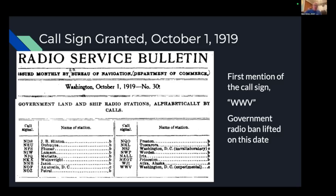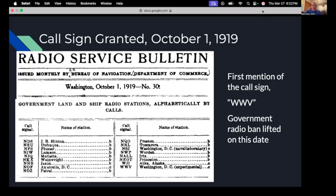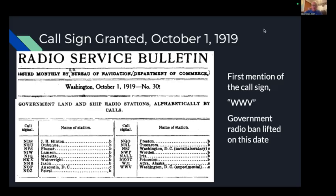And many of them were ships. The ones that began with the letter N were often a Navy or a government station. But you can see down here at the bottom right, WWV listed as an experimental station.